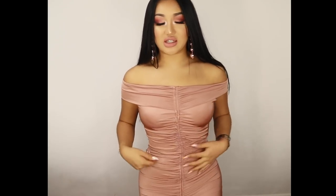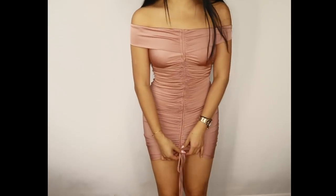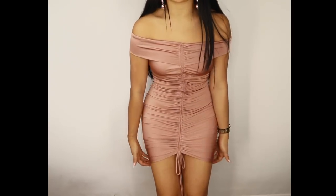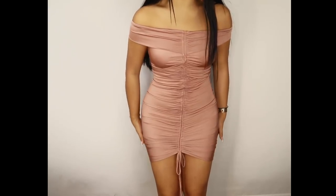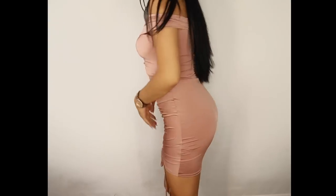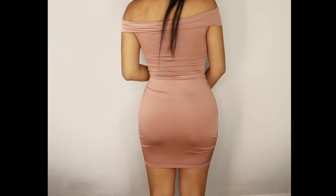It's just really, really nice and tight, but it's so figure hugging and it makes your body look so good. I really like this detail here. You can literally tie this up so it gives you that kind of sweetheart hemline here, so it makes your bum look really nice and curvy, and then it goes back in here. At the back there's literally no detail though. This is what the back looks like.